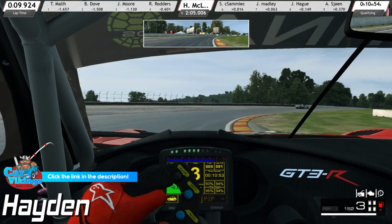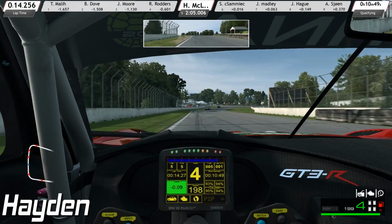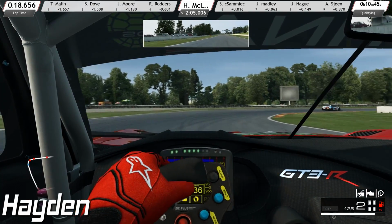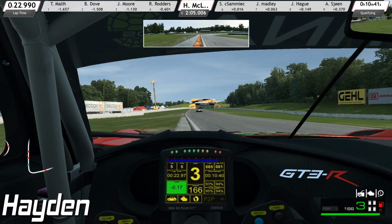Some we don't know, and the car we both, Hayden and I, will be driving is the Callaway, I think that's how you pronounce it, the Corvette. And today's track will be Road America. So that's where we're starting off for the season.